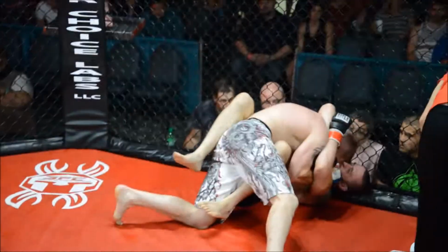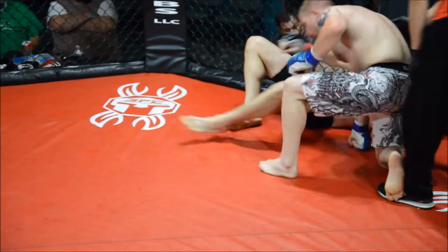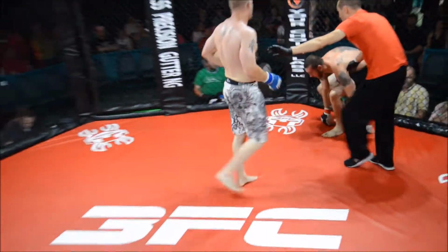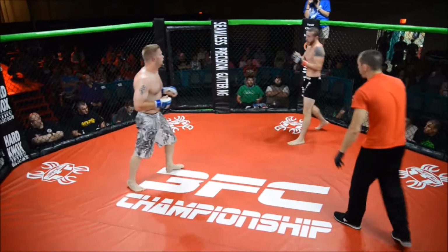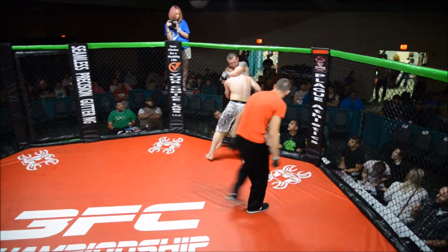Stand-up. I really thought he was controlling him there. I don't know. Sometimes it was just boring. Ooh, another head kick there. And Dando puts him right up against the cage again. Seems like Dando's just figured out his game. That seems to be the case.